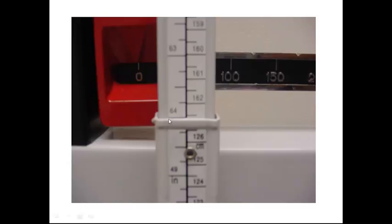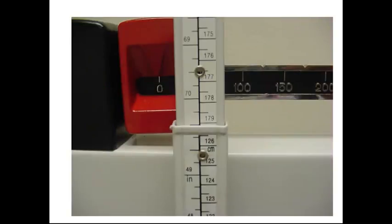As you can see here, this height bar is right at the 64-inch mark, so we would record that as 64 inches. Oftentimes the patient will ask, well, how tall am I? You would say, well, you are 5 feet 4 inches. Next one, here's the 70-inch mark, quarter and a half, so we got 70.5 inches. If a patient says, well, how tall is that? You would say you are 5 foot 10.5 inches.